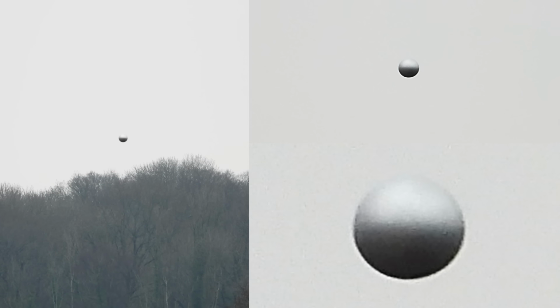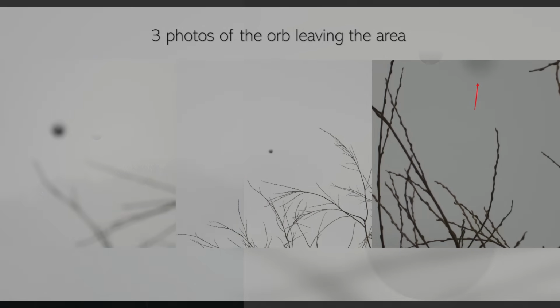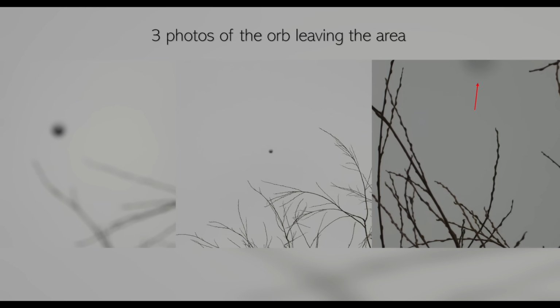Instead, it exhibited rapid directional changes, hovering, and controlled shifts, suggesting the presence of an intelligent guidance system. The smooth, reflective surface of the orb, as captured in the images, also lacked visible propulsion systems, wings or rotors, making it distinctly different from any known human-made technology.